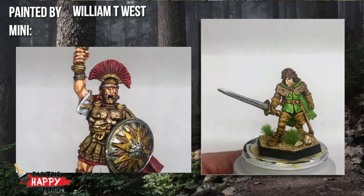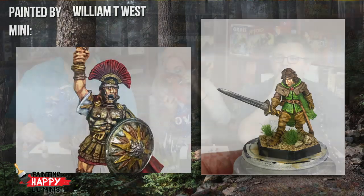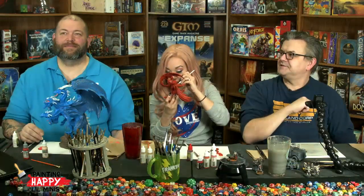William T. West has been painting up some older GW miniatures. I think that's one from the 90s. On the left is one of the characters from the Dogs of War army, I can't remember his name, and on the right is an older wood elf. This is from Sparta. It's going to kick the elf down into the big pit. Nice work, those are great.